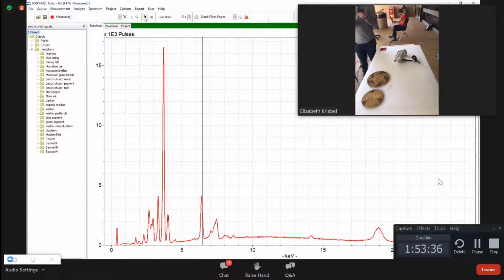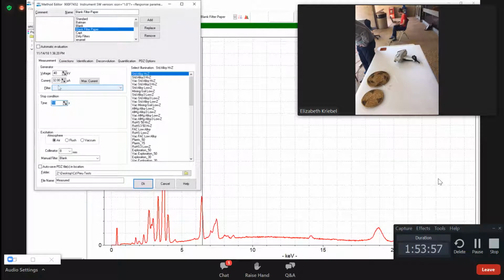Can you please tell us the settings at which the tests are being done? Yes. We're right now doing lab rat mode. So we're doing 40 keV, a current of 30 microamps, and no filter. The reason for that is we want to be able to see both chlorine and mercury in the event that it's present. Just to show you here, measurement method. Sorry, 32 microamps, not 30. It's arbitrary though. The difference between the two doesn't substantially change the measurement. But 40 keV, 32 microamps, and then no filter.